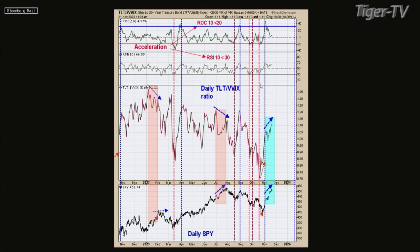And also I use this ratio. Once something moves too fast, it kind of goes parabolic. And normally when it goes parabolic, that's usually a bad sign. And I marked the acceleration, which is the top two windows. The top window is the ROC, the rate of change on a 10 period, and right below that is the RSI. It's just kind of acceleration type indicators. Both of them are 10 day, which is 2 weeks.